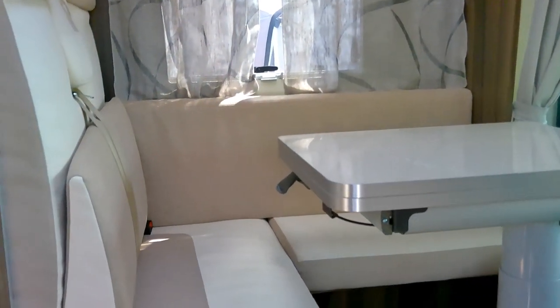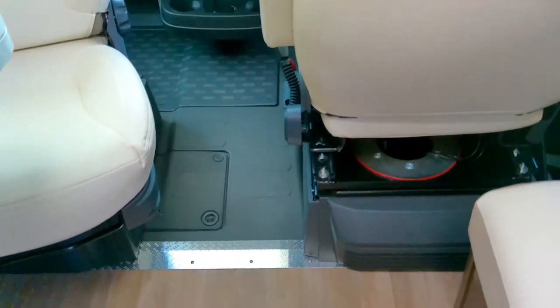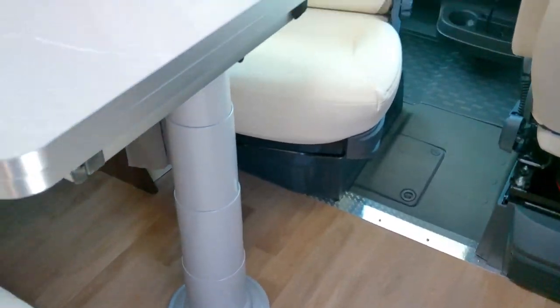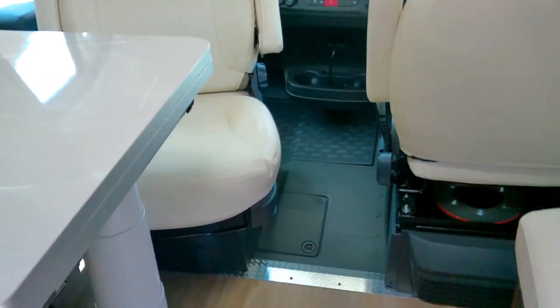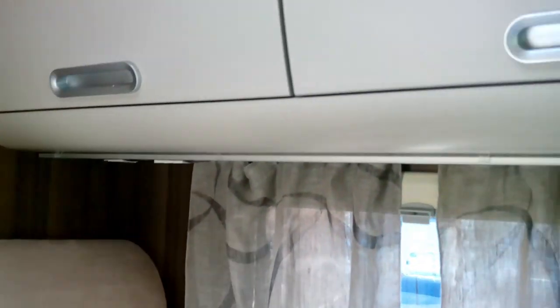So we've got a really super front lounge dining space with adjustable table here. This has got the telescopic base on it and you can flip it over so it forms a much bigger table. You've got a single seat here. It's all this very nice light suede type fabric, all in beautiful clean condition. Two travel belts here, so we're traveling four, and you've got a drop down bed over the cabin.